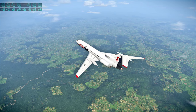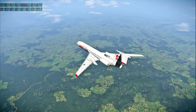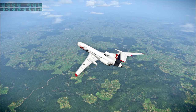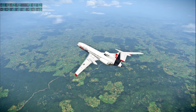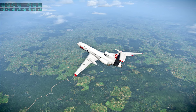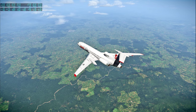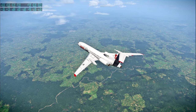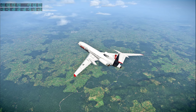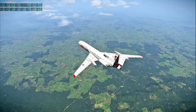Okay, Houston, 13. Okay, Jack, we copy the angles. You can go ahead and torque them. Okay, Joe, the time of torquing will be 23 hours, 47 minutes, 30 seconds. We copy.